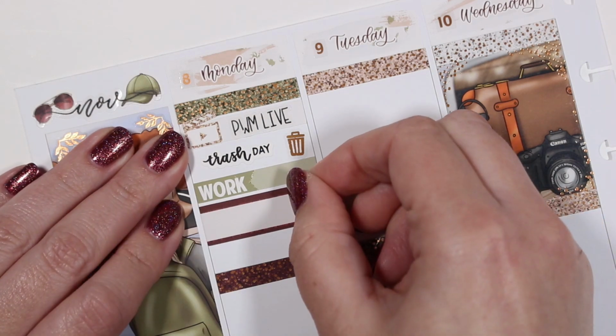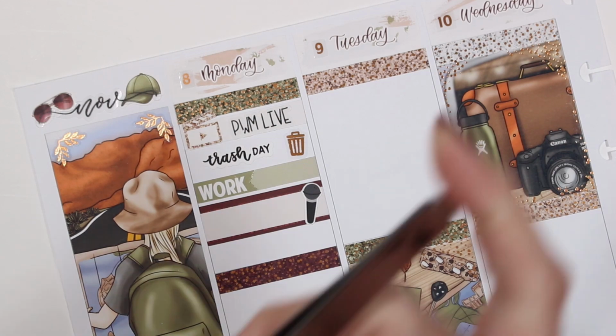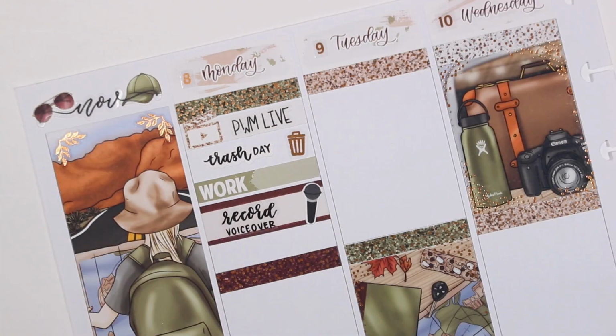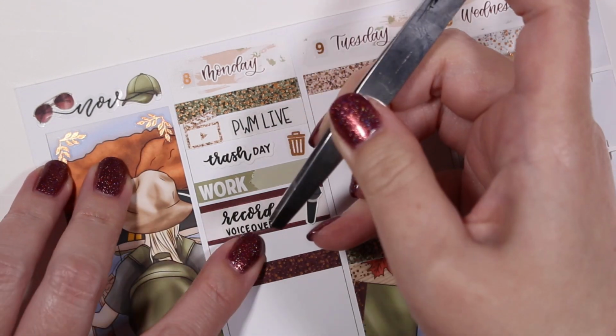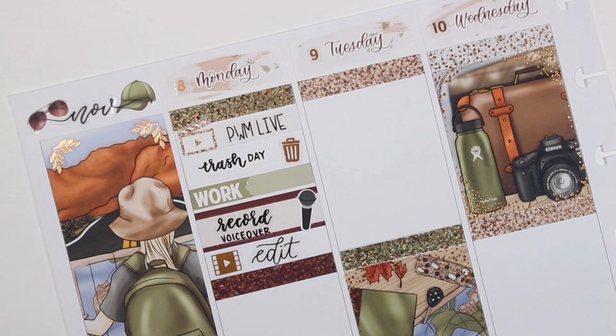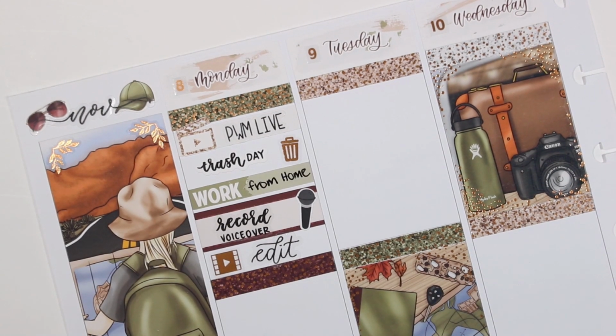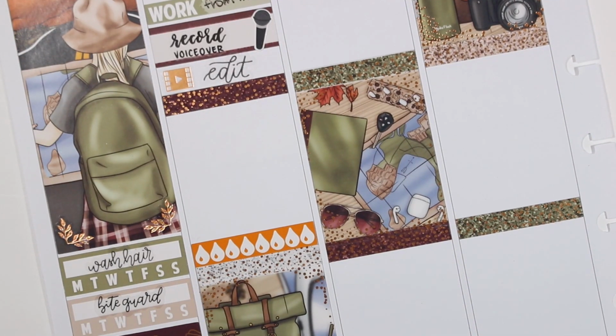Then I marked work. I was working from home that day and I just pulled in the label that came with the kit. I also recorded a voiceover. The microphone sticker is from Soda Pop Studio. The script is from Planner Just For You. And then I did some editing. The edit icon is from the foil bundle and the script is from Kinzi's Creations.